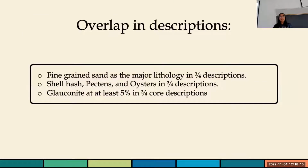And so I noticed that there was a bit of an overlap in descriptions where gamma spiked. 3 out of the 4 core logs had a fine grained sand as the major lithology at a gamma spike. There was shell hash, pectins, and oysters in 3 out of the 4 descriptions of a gamma spike, and glauconite at least 5% of the cores. So this doesn't mean anything quite yet. It's not correlation, causation, but it just helps guide us where we should be looking more closely.